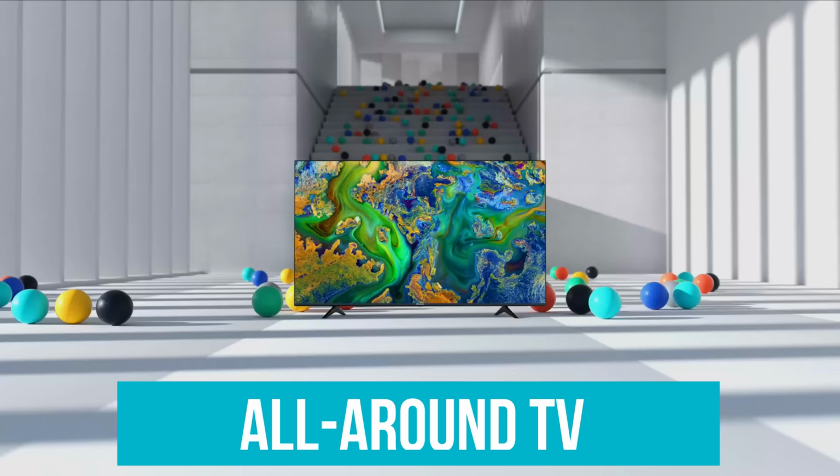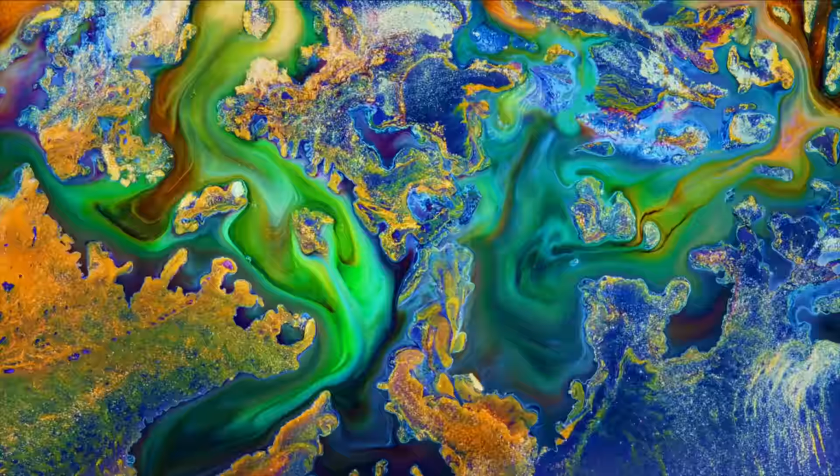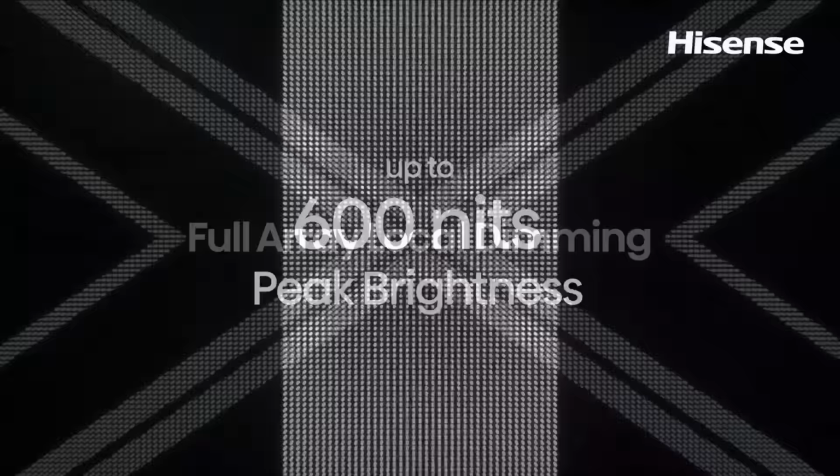Now let's get started. Number 5. Hisense U6G. The best budget TV we've tested is the Hisense U6G. It's a great all-around TV that delivers good picture quality and offers performance that rivals some more expensive options. But you won't get some of the same features. For example, it has fewer gaming features than both the Hisense U8G and LG C10 OLED. But if you don't need those features, it's a great choice that'll save you some cash.